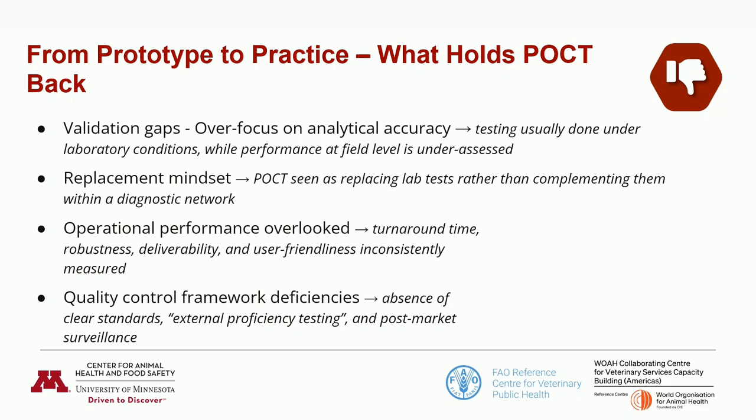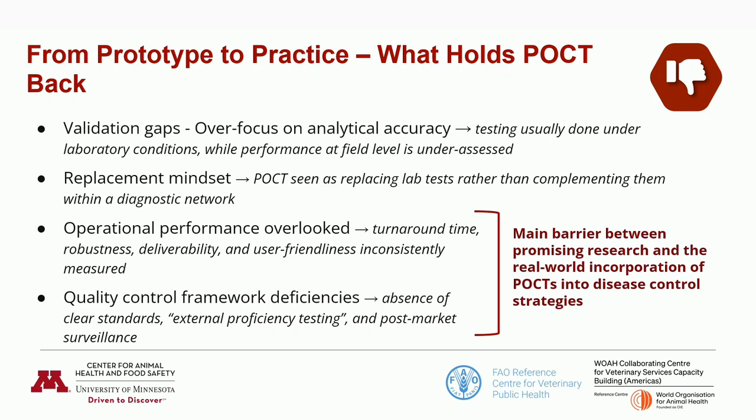And of course, the lack of current frameworks to evaluate quality assurance in this space, where we can accredit the field, right? So how do we rethink the quality assurance space when thinking about implementing this kind of test within the context of official control programs or strategies.